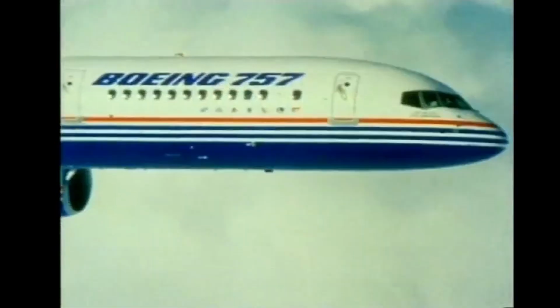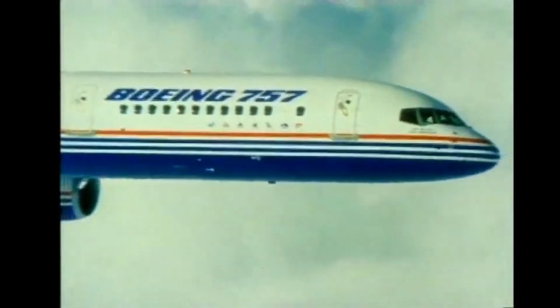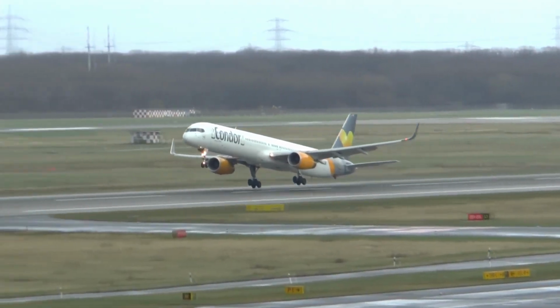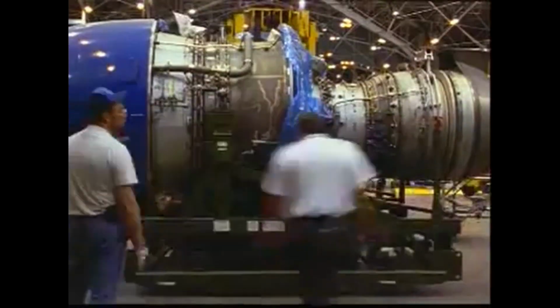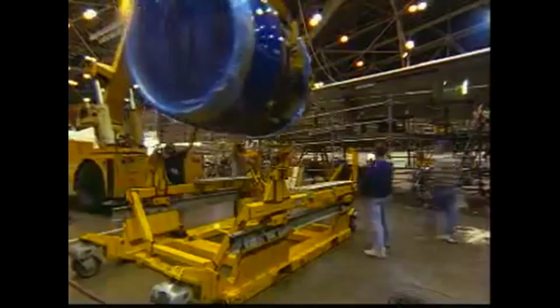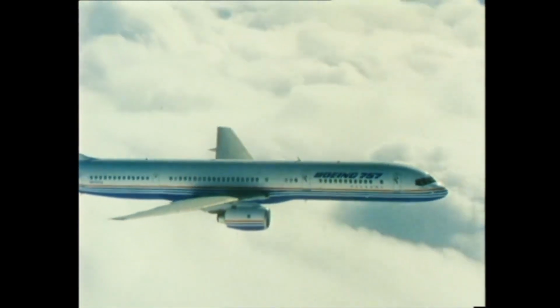Finally, the moment of truth arrived on the 21st of December, 1982. The Boeing 757 received its Federal Aviation Administration (FAA) certification, marking the culmination of years of effort and innovation. This certification was a testimony to the aircraft's design and technological advances, paving the way for it to enter into service and revolutionize air travel.